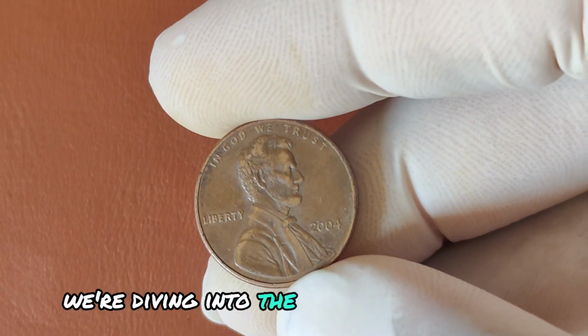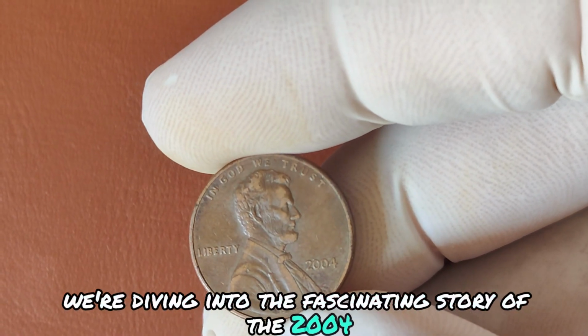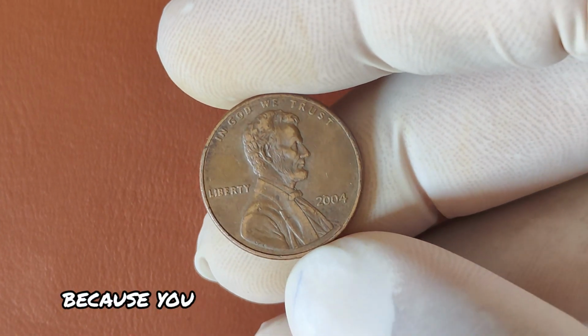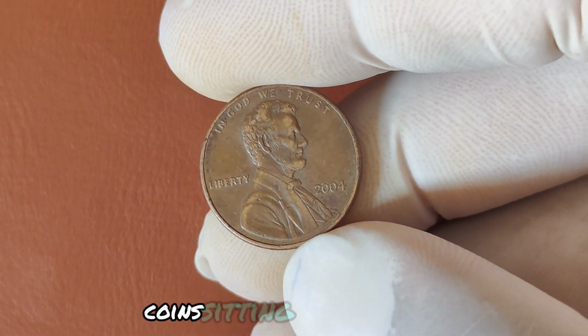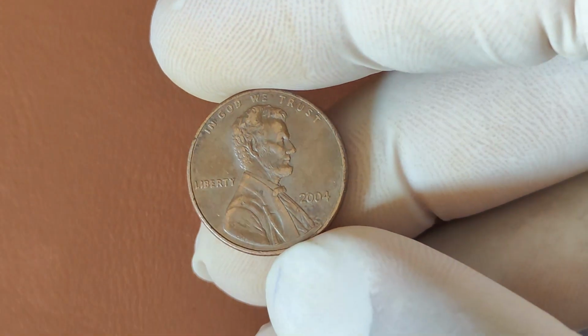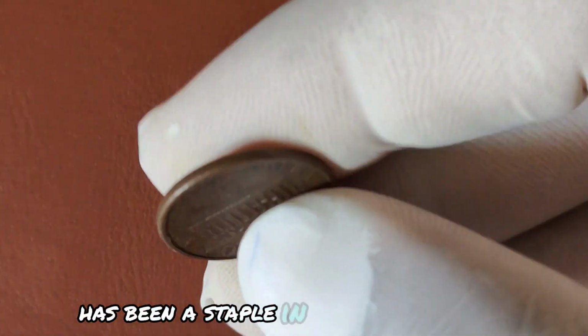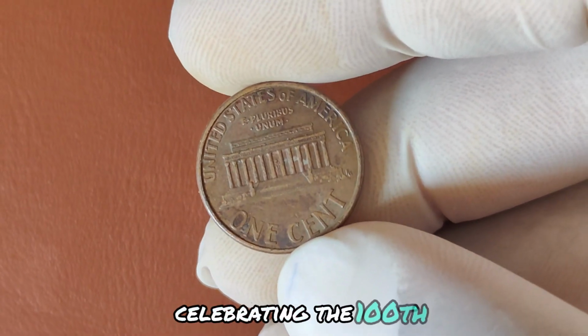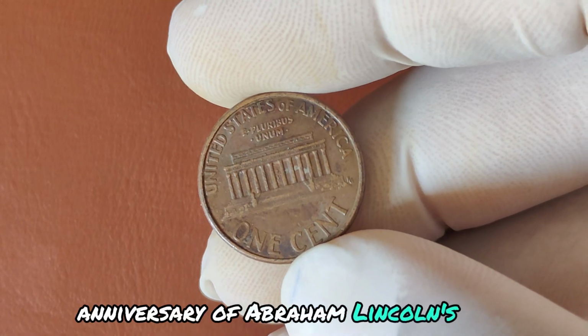We're diving into the fascinating story of the 2004 no-mint mark Lincoln penny. Stick around, because you might just have one of these valuable coins sitting in your pocket right now. Let's start with a little history. The Lincoln penny has been a staple in American currency since 1909, celebrating the 100th anniversary of Abraham Lincoln's birth.